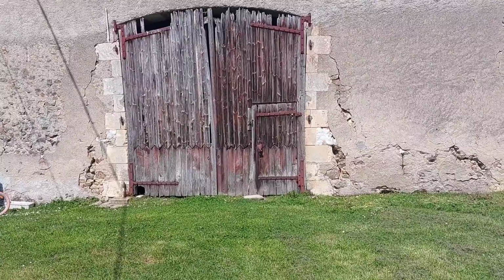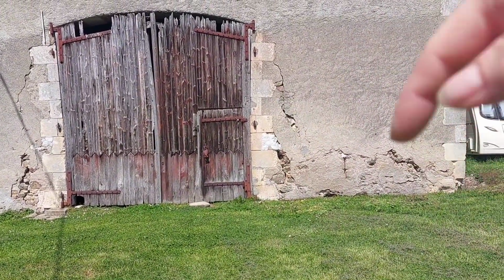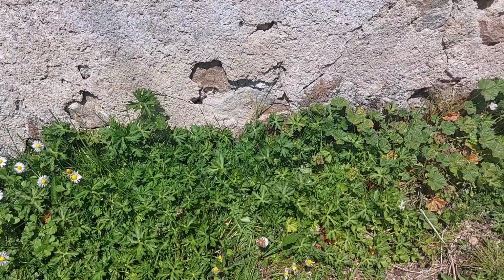So I'm digging, doing that there and down here. So I have to pull all these weeds out.